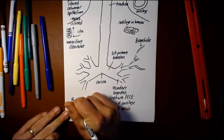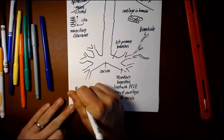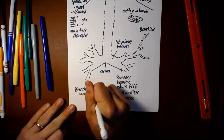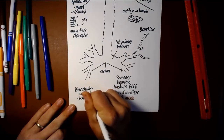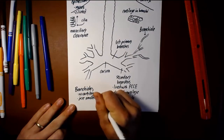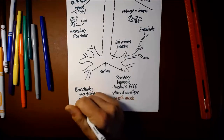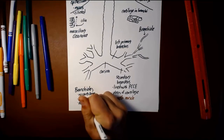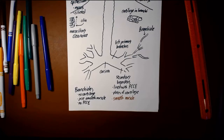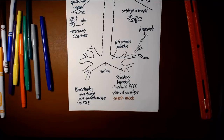So bronchioles have no cartilage. They just have smooth muscle. And pretty quickly in the bronchioles, you don't have the pseudostratified epithelium. They're really too small for that. If you got a lot of mucus in there, it would clog them up. So these bronchioles are soft-walled passages. They don't have cartilage to hold them open. And their job is mostly to regulate airflow.